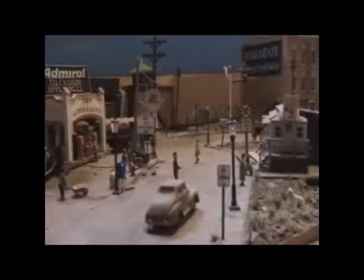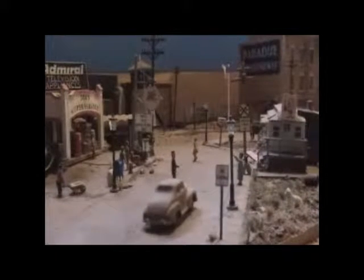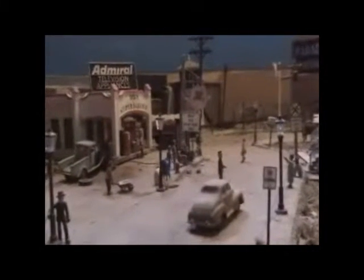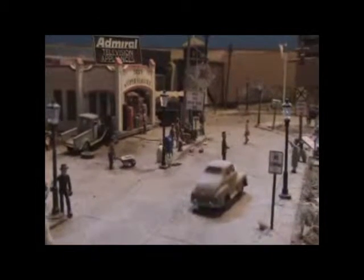This is a section of old Route 66 going through Galton, New Mexico. Lots of activity down here by the tracks. Another gas station and a bus stop with all the people there waiting to catch the bus and all the junk and accessories to go with it.